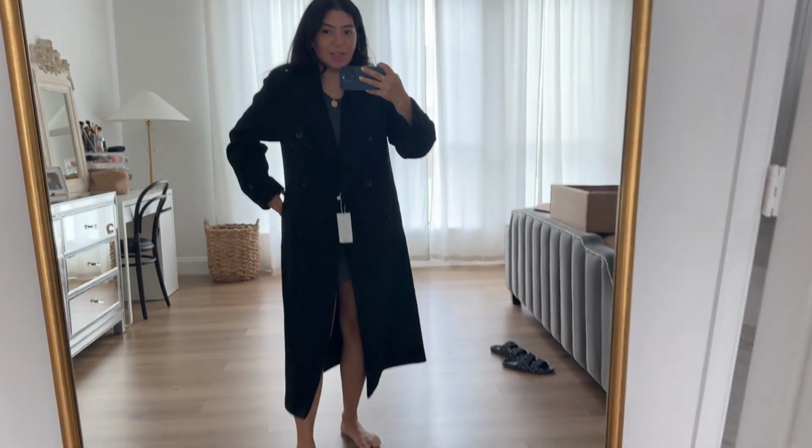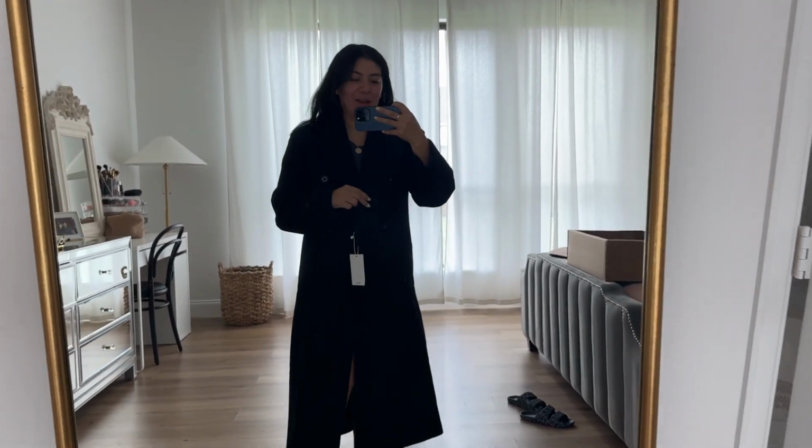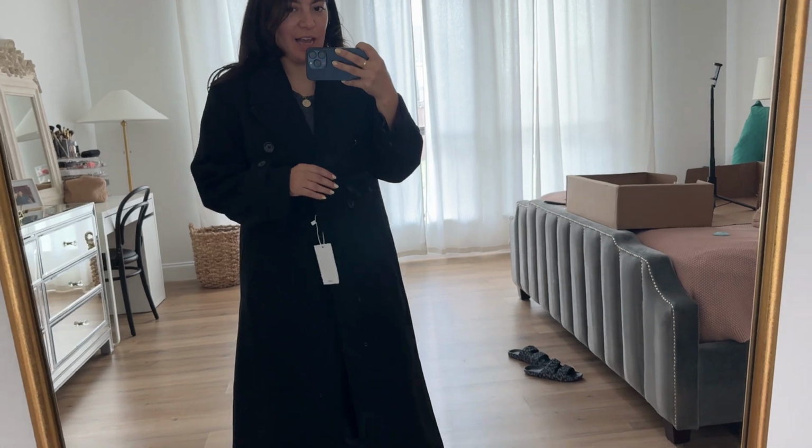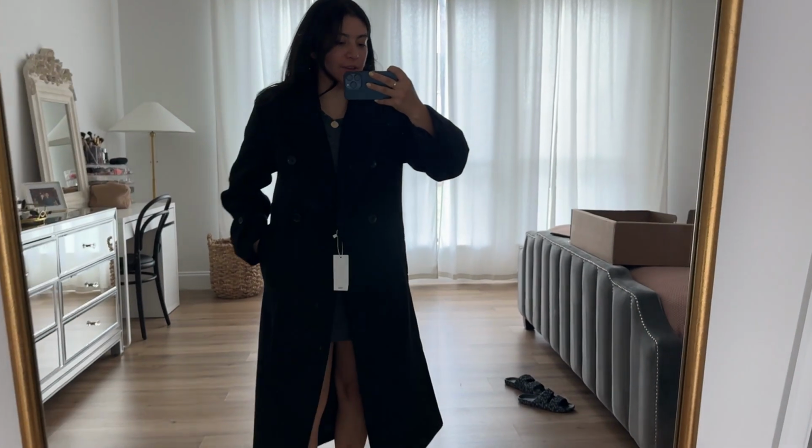So I really want to see how it feels and fits. Ooh, hair. But I don't know, the material feels a little off. So I don't know if I'm going to keep it actually. It's supposed to be an oversized feel as well. So let's see how it looks. Because I'm short, it fits all the way down. However, I really do like how it fits. Like I said, it's supposed to be an oversized fit.